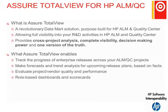TotalView really allows you to have full visibility into your R&D activities. You can see your requirements analysis, compare that against your test results, look at your defects, all from the bottom up, drilling down all the way to the detail level that you want. You can do all of this cross-project to take a look at all of your enterprise releases across your Quality Center installation, or just within individual projects or even individual applications. Our solution provides cross-project analysis, complete visibility, decision-making power, and one version of the truth.